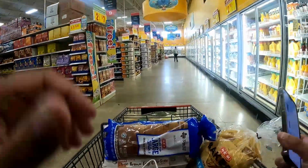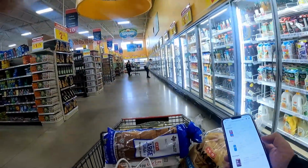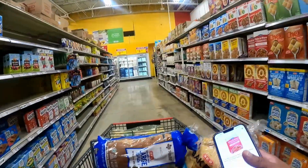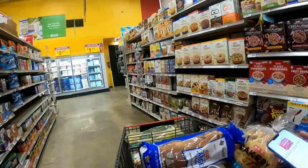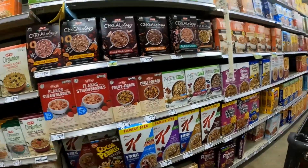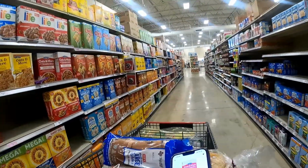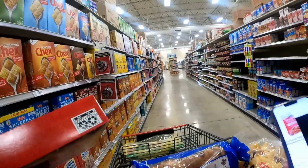All right, we are now 20 items done in 25 minutes. Oh, yay, one of my favorites. Now we're looking for oats and strawberries. So you gotta love that you got flakes with strawberries. And you would hope they would put oats and strawberries with that one, but you know, here you go. Want some more strawberries. 13 ounce, yep.